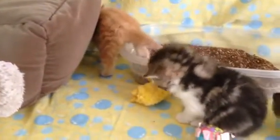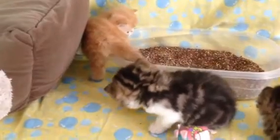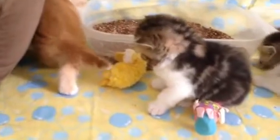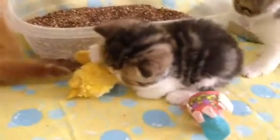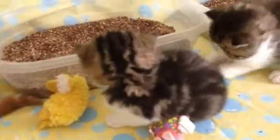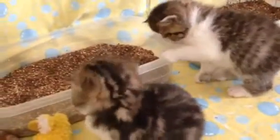Next to her is the little Mac. He's a classic tabby male bi, meaning he has white on his legs and his little chest. Of course, none of them are going to look at this camera just because I'm in here and want them to. I tell you, these kittens, it's like they know what you want, you know.